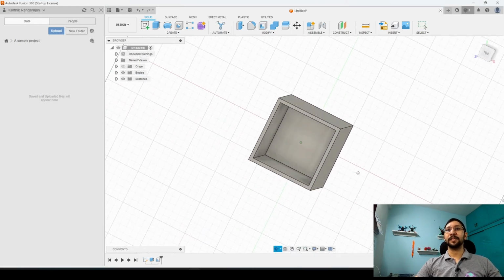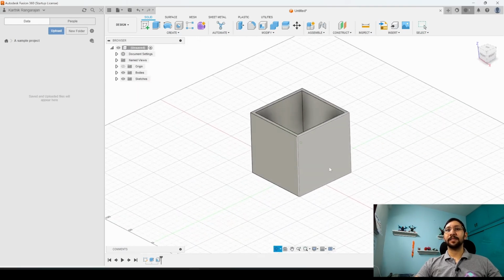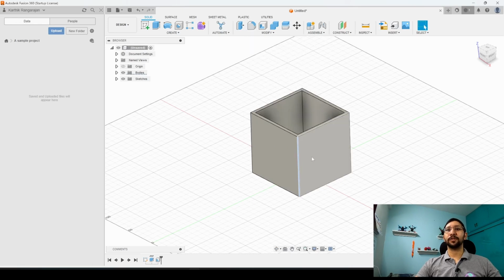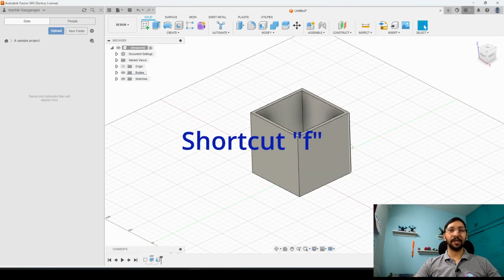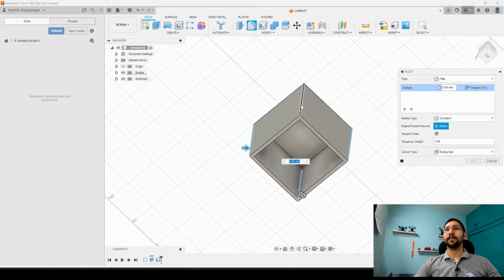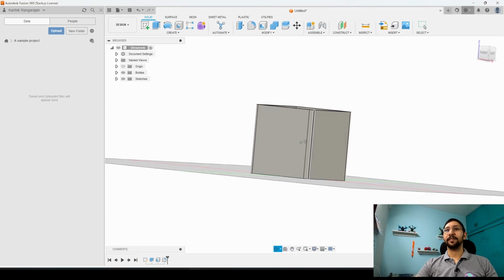So as you can see here, I created a model here. And in some cases, you may not need sharp edges. Like if you're 3D printing or injection molding, sharp edges are not ergonomic. So what we can do is select fillet here, or you can also hit the keyboard shortcut F and select all these edges and specify like 5 millimeters, and you can see immediately it gives a curved edge.